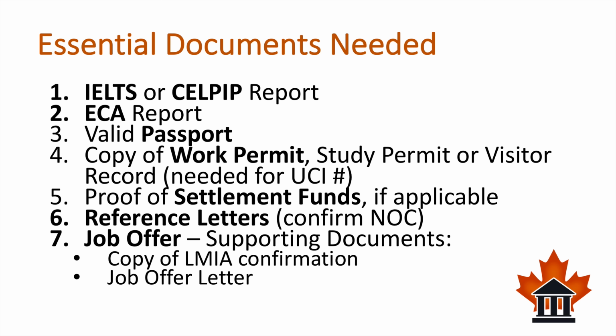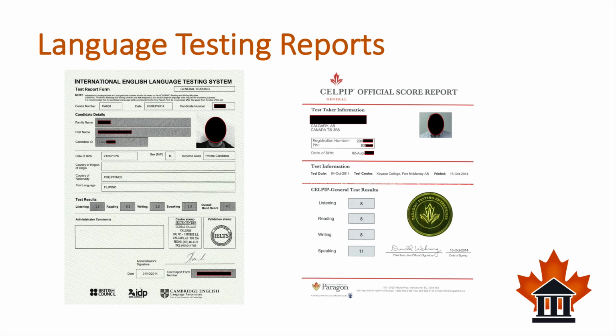And there are very specific requirements within each of the reference letters and the job offer letter that you need to include. All right, let's take a look at some of these documents. So your language test results, at least the reporting results, will look similar to these. On the left, we have the IELTS, and on the right, the CELPIP. And that's generally speaking what they look like.